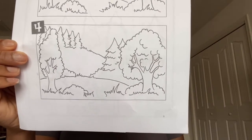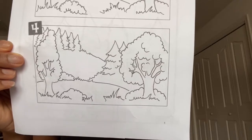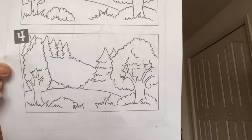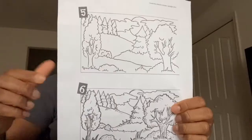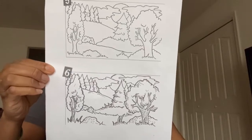This time use your perspective, smaller in distance. The farthest away the element is, the smaller it is. Don't forget to use perspective with overlapping during this step as well. So here we have number 5 and 6. Draw some elements in the sky.